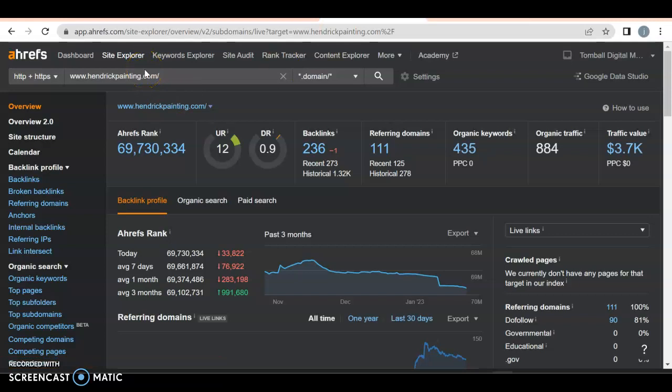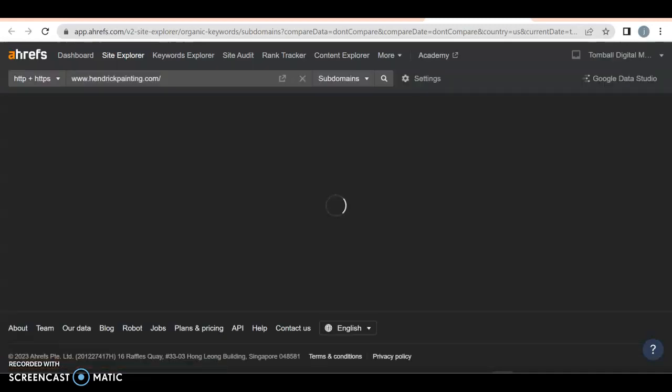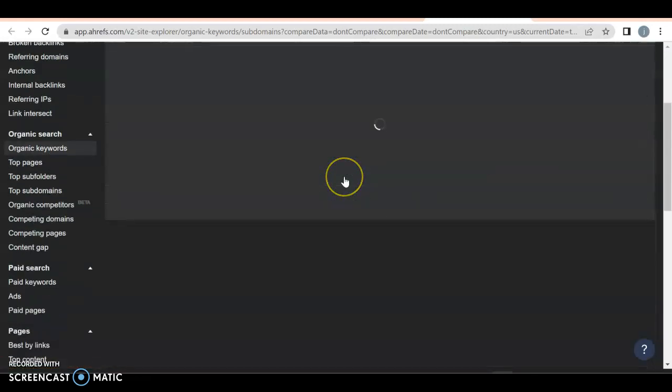So let's take a look at their backend. They have a UR rating of 12 and a DR of 0.9. So they're not doing great, they're not doing terrible, but they still are ranking number one for that keyword we looked at. Now, you want these, by the way, in the 30s and 40s with a ratio of 1 to 1, golden ratio. They also have 435 organic keywords, and they're pulling in about 884 people a month to their website. So, let's find out what it is they're ranking for.